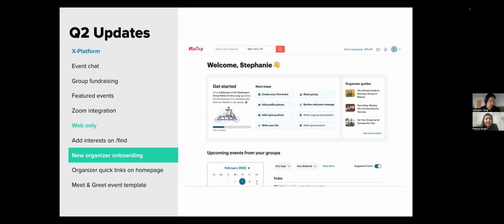Next up, for organizers that are new to Meetup, we know it can be overwhelming at times to know where to start and how to set your new group up for success. So we've made it easy with an onboarding checklist of steps that will help you get your group and events set up and running in no time at all. You can find this when you log into Meetup, and you'll see this at the top of your homepage. There are also some quick links to helpful blogs, articles, and videos in case you need additional support, but we're really hoping that this gives a little bit more of a guided experience as you're navigating Meetup for the first time.